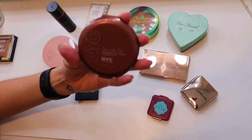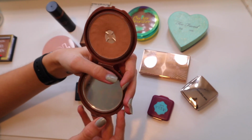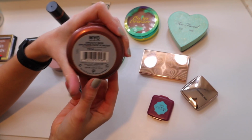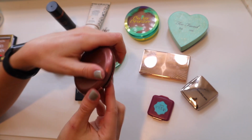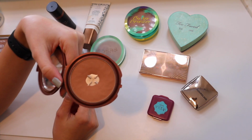Another drugstore bronzer that I think it's gonna have to be time to let go of. This is the NYC bronzer, the Smooth Skin Bronzer in Sunny. And I just talked about this in a video with my best friend Andy going over discontinued makeup. And I think that's good enough reason for me to go ahead and get rid of this.